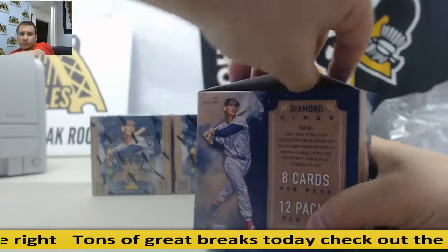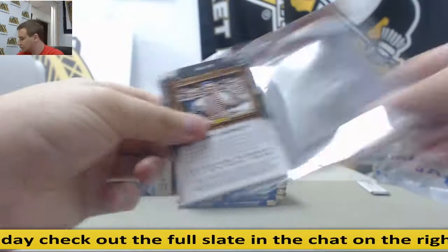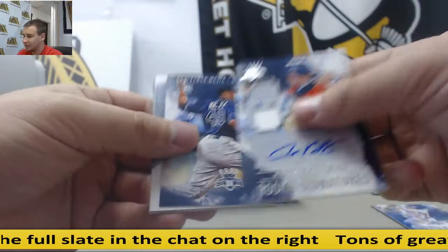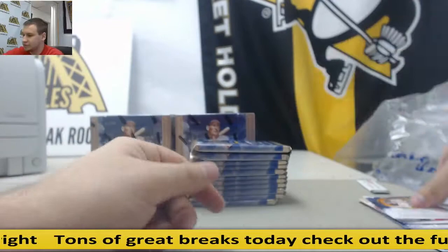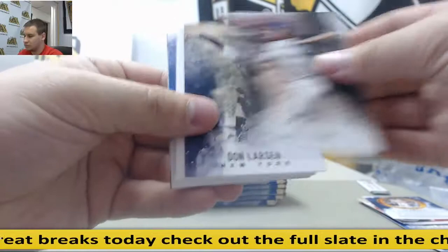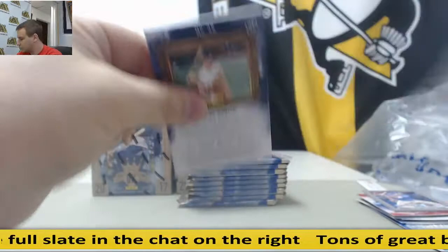Let's see what's in box number three. Starting off with a hit, and it's a nice one. Alex Bregman, dual jersey auto to 299. Very nice hit right there. Joe DiMaggio variation, and Max Scherzer insert. Kris Bryant framed. Hitting the good names so far. And your second hit, Yasmani Tomas for the D-backs to 99 Bat Relic.